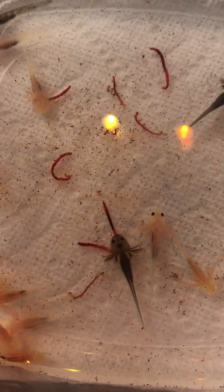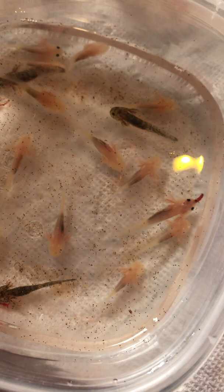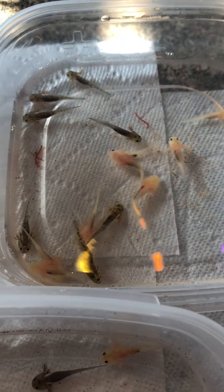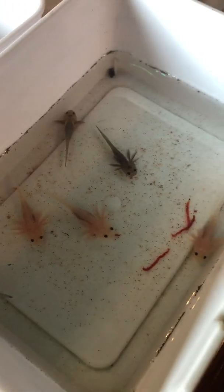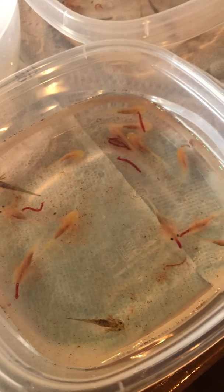But here's another one eating. Chomping. So I think they're liking the bloodworms. We still have a lot eating the brine shrimp too, so just let them slowly adjust. Look, they're still fighting. That's kind of funny. Let's see, what else have we got? One right there. They just look too big for them to eat. These guys have eaten a lot of their bloodworms. So I think the bigger ones will be the first to go, and that they handle the bloodworms pretty well.